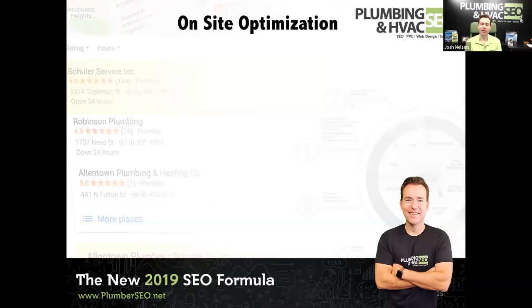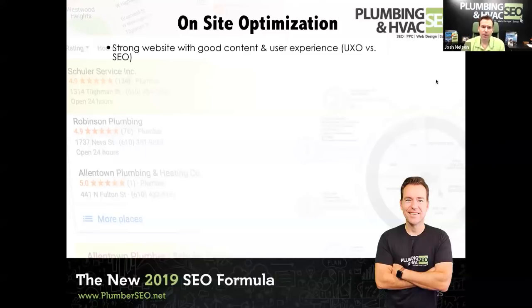Okay, great. Awesome. All right, so now we've thought through, we've got a list of the most commonly searched keywords, the keywords with the highest commercial intent. So now we got to optimize the website, right? And so we want to make sure we focus on a strong website with good content and a user experience. So we're really focused on that user experience, not just the SEO, not just the keywords, not just the meta descriptions.